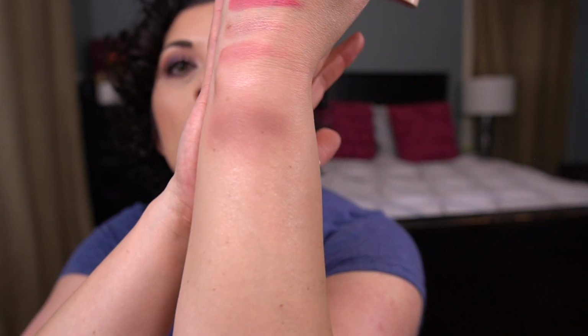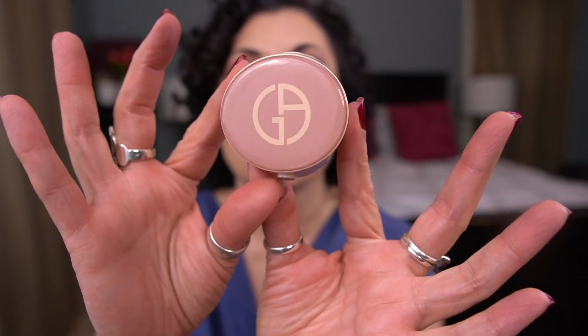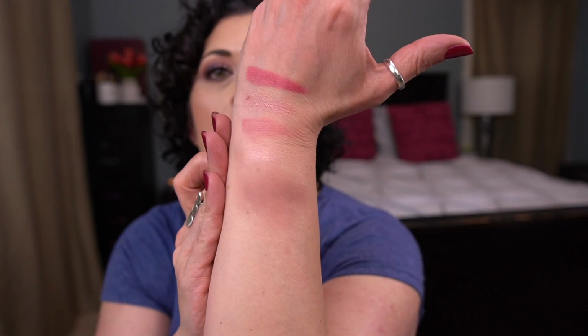Gorgeous. She was right. So right. Never steers me wrong. Anyway, I'm so glad to finally have this. I've been stalking it for, I mean, how many months is that? Since November? October? Six months? Oh. Finally in my collection.